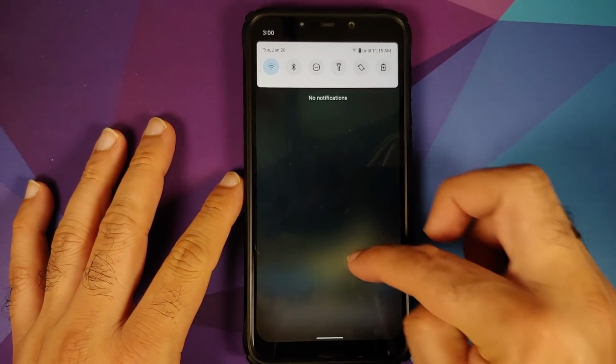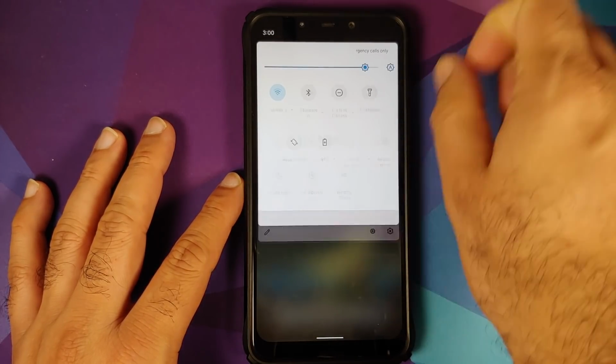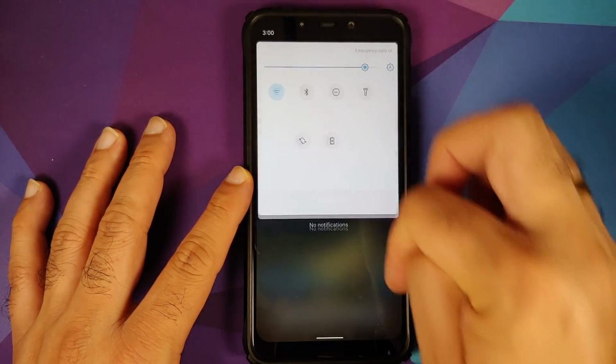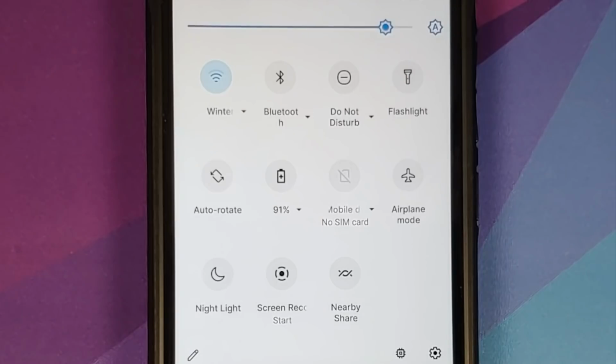Then let us have a look at the quick settings panel, but before that, as you can see, when you access your notifications and quick settings, you do have the blur and zoom effect, which of course you have to enable in the display options. Then this is how your quick settings panel looks like.